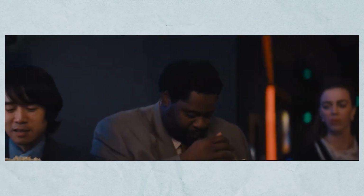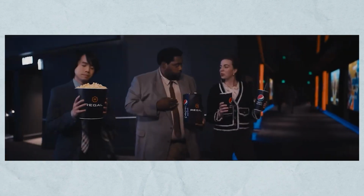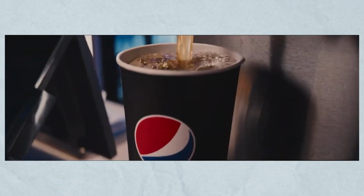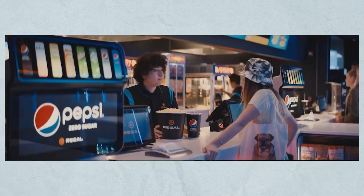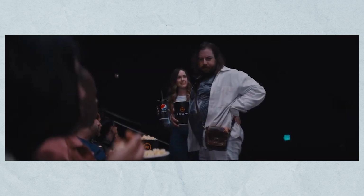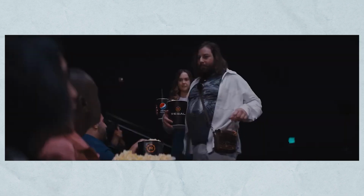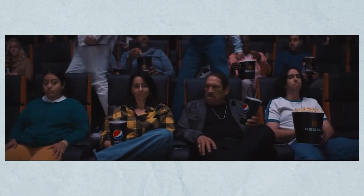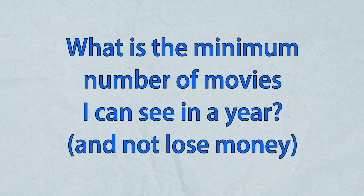Well, a major selling point for Unlimited is that it pays for itself in just 2 visits. I couldn't find the ad they're running that claims this, but if you've been to a Regal theater lately, you've probably seen it. So, from 2 movies a month, it's worth it. But that's 24 movies in a year, which I figure I could do, but I don't always end up seeing 2 movies a month. The question remains, what's the minimum number of movies I can see in a year to make my subscription worth it?